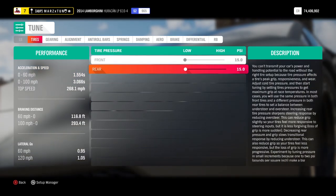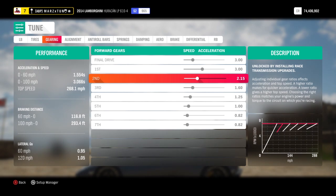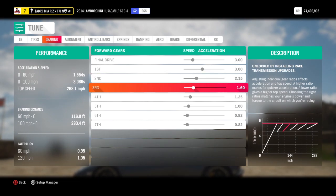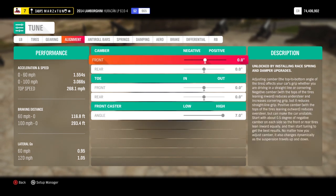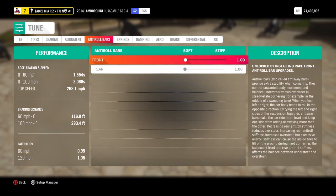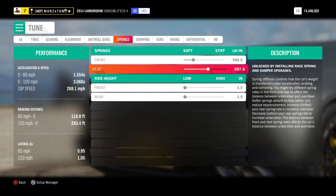So 15 tire pressure. The final drive is 3, first gear is 3, second gear is 2.15, then 1.60, 1.25, 1 and 0.82. Nothing with this, and 7. This is 1 and 1. Then I got it 500 and 800 in the back.